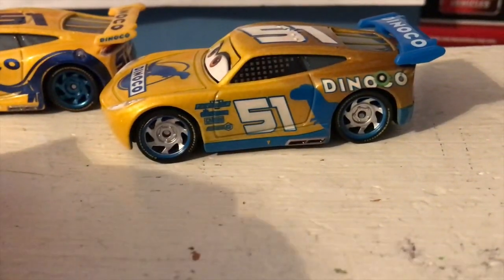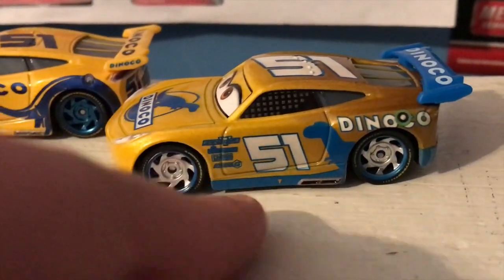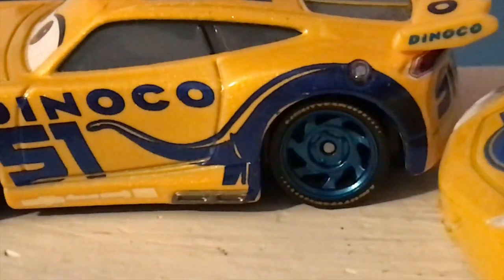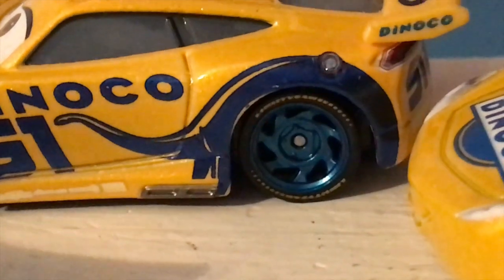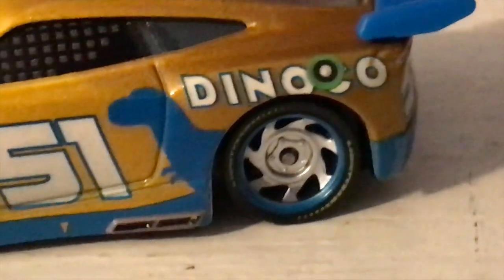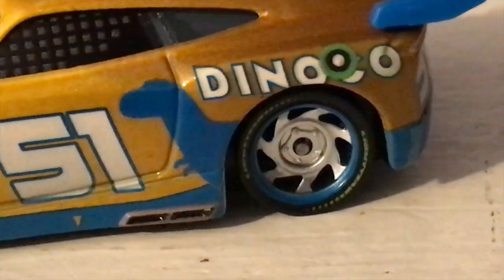You got a 51 there, and a font pretty similar to that of McQueen's, but also pretty different. I like the white numbering. It's a nice change. Those bars on the window sort of covered up. Dinoco dinosaur, not as huge as it is on the normal Dinoco Cruz. Look at how huge that dinosaur is, man. That's a giant dinosaur. That's weird how large that is. But yeah, this has the classic Dinoco dinosaur on it instead. Dinoco logo there, covered up by the gas cap.